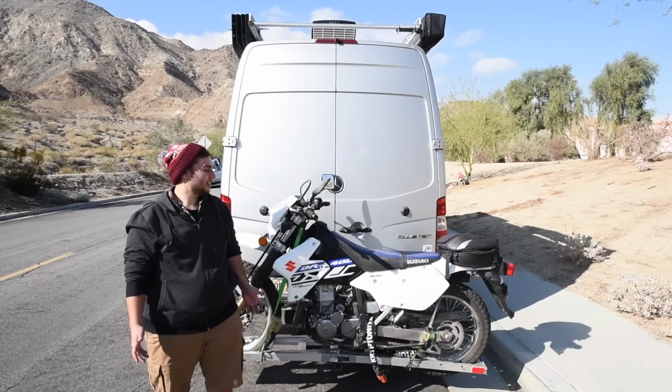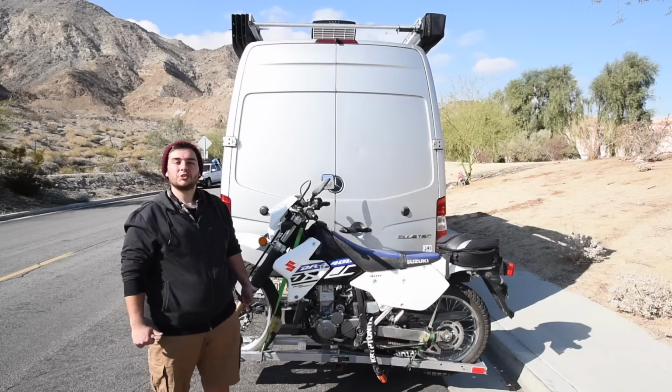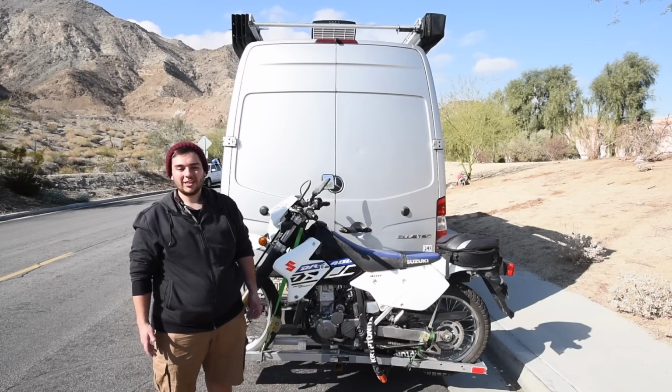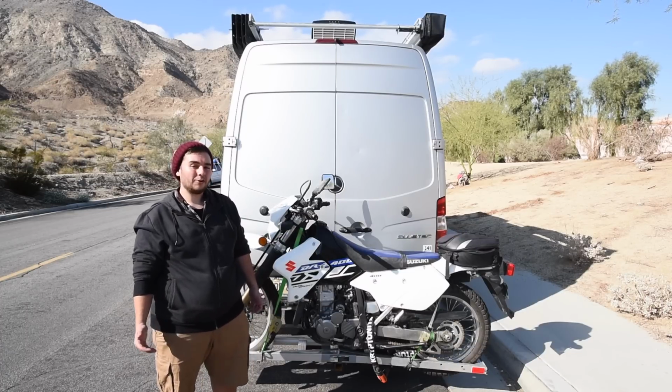So this is the newest addition to our van. It's a 2019 Suzuki DR-Z400. We bought it and mounted it on the back on a swing arm, and we mainly use it for going into town to get groceries and just having fun. It was important for us to get into the back of the van even while having the bike, so we installed a swing out arm.